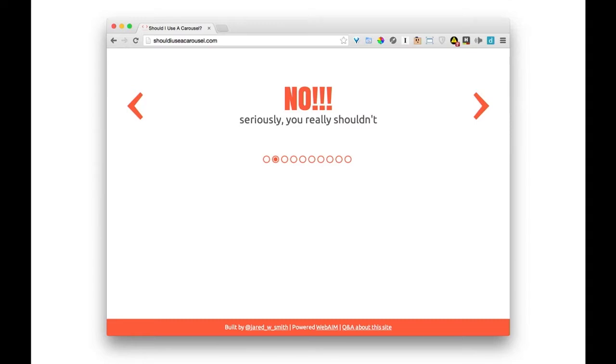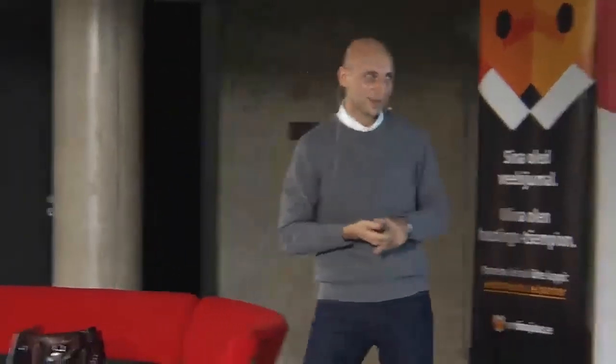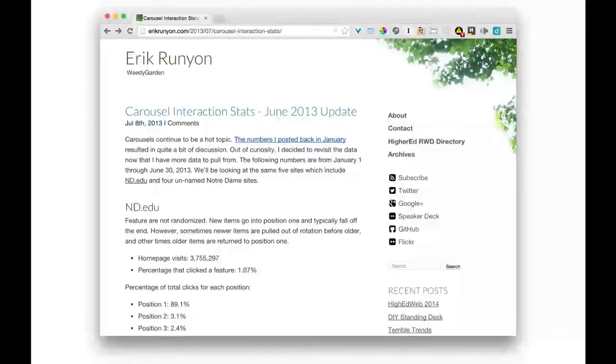And many designers are really in disagreement about whether we should or should not be using a carousel. This answer is conveniently presented as a carousel. Why not, right? And it's all based on one study. They analyzed how much time people spend on seeing image 1, image 2, image 3, image 4, image 5 in a carousel. Now, the results are not very surprising.